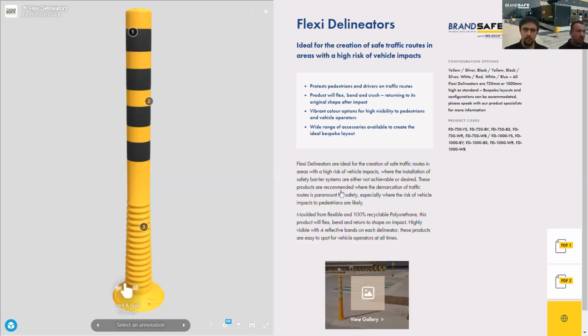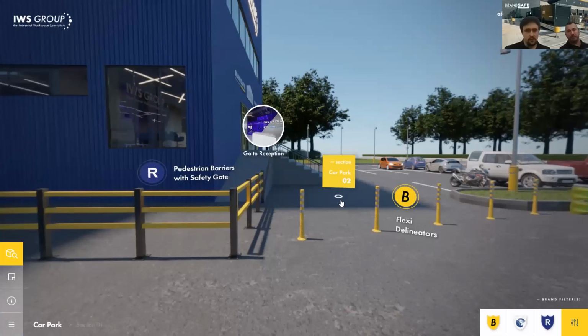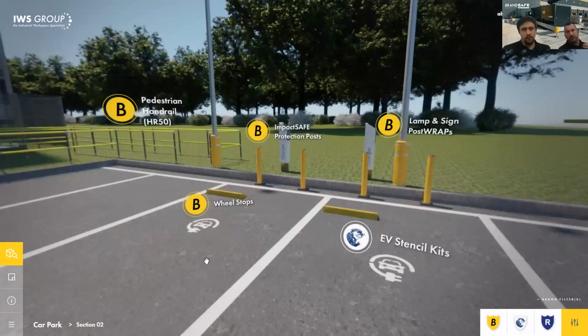So I think that's the car park one. And we'll just move into the second area of the car park. What we'll see here is something that we've seen a major rise in interest in. That's EV charging point protection. Obviously there's a number of government initiatives at the moment to grow electric vehicles and the charging point infrastructure around the UK and beyond. As a result, we developed a range of products that will protect these effectively without costing the earth, and obviously you want to protect this valuable asset from impact damage.